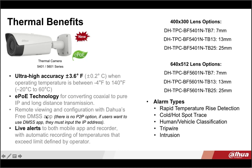You can use the remote viewing with Dahua's free DMSS software or app, but there is no P2P option. If you want to use the app for that, you do need to input the IP address. That was one of the technical notes that the team brought back. It's available in 2 different resolutions: either a 400 by 300 option or a 640 by 512 option. Your lenses can be either 7, 13, or 25 on both. So there are 6 new models, with different resolutions and different fixed lens options. The alarm types on this one are rapid temperature rise detection, cold and hot spot trace, human and vehicle classification, tripwire, and intrusion. Very similar to the one that we just talked about.